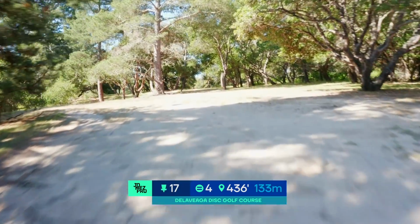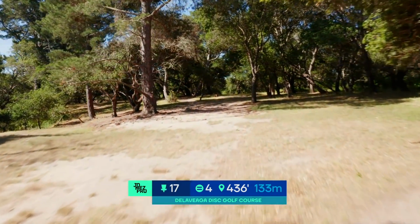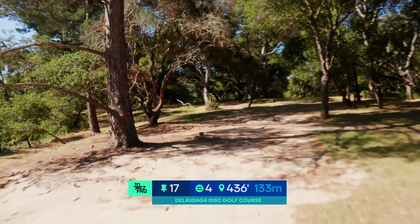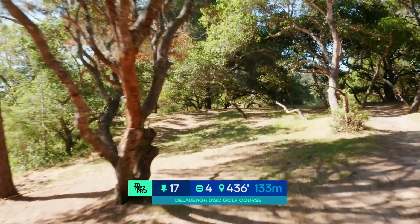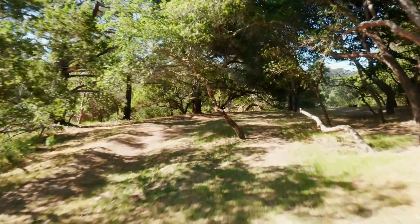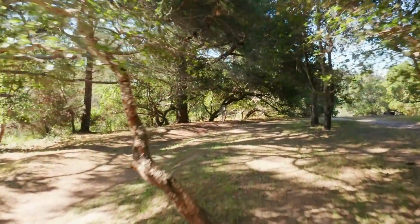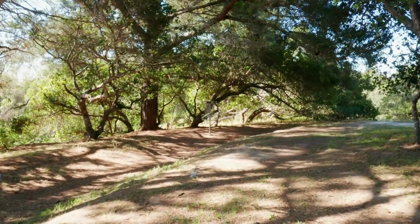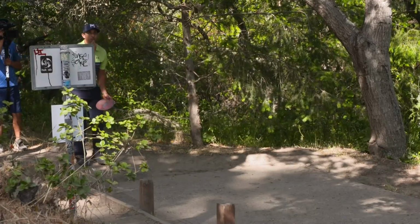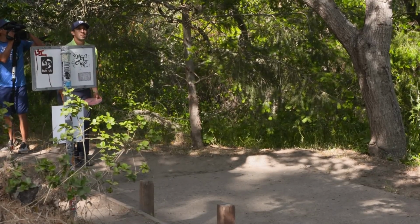Hole 17 is another par 4 now with a new position, 436 feet this time through a very, very narrow gap, though there also is a high hyzer or high forehand roller available to the players. And the basket is pushed way left, a little more open than we're used to. I think this one is very gettable.